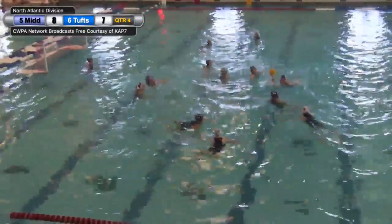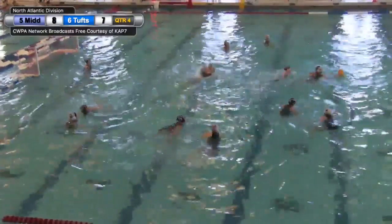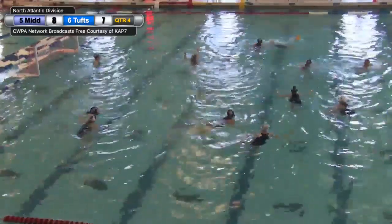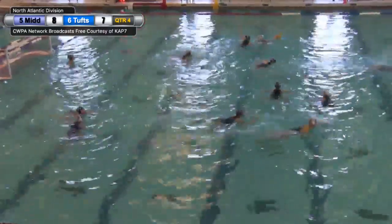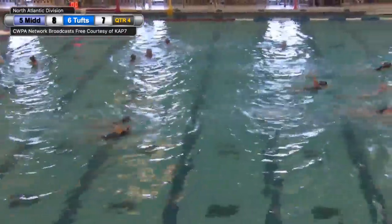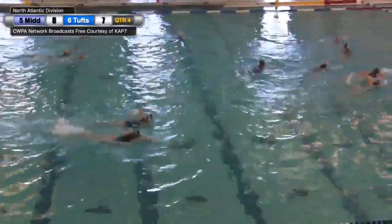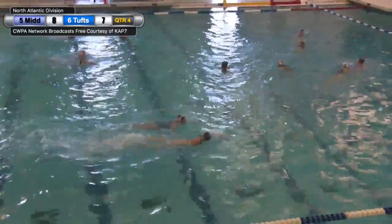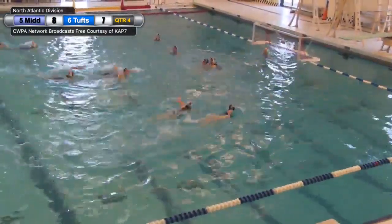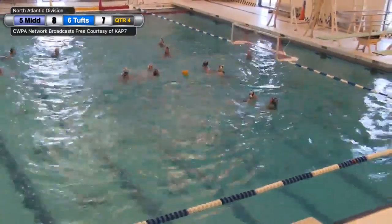Ordinary foul. Tufts, I think, would tie the game with a goal. Don't want a foul here. Shot clock running down. That would have violated the shot clock. I think it did. So now, Middlebury with a chance to potentially up its lead.